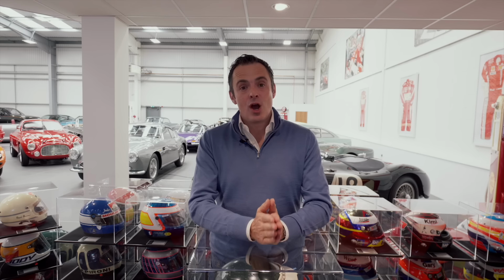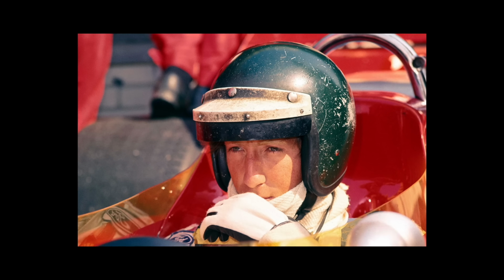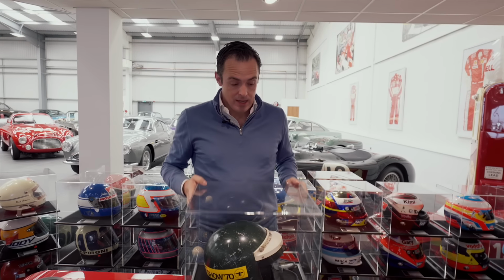Jochen Rindt, the only posthumous Formula One world champion. This is a guy that I've read so much about. He was the absolute best of his era. He was the best driver of his day, and he won 6 Grand Prix.